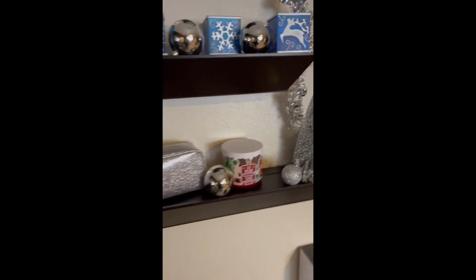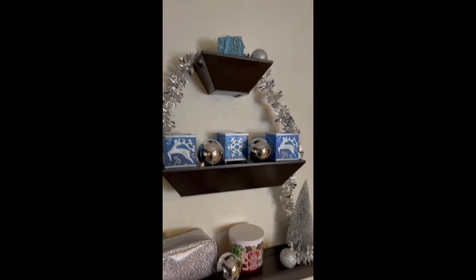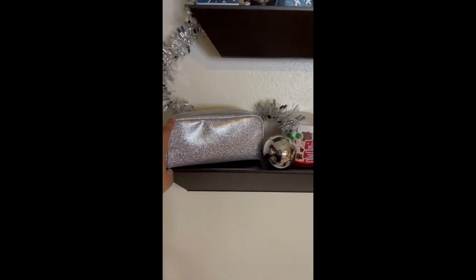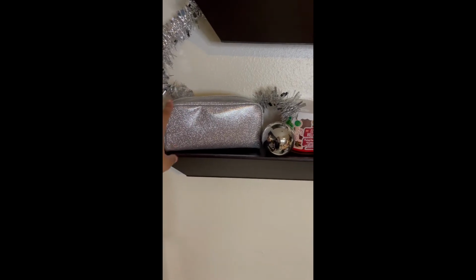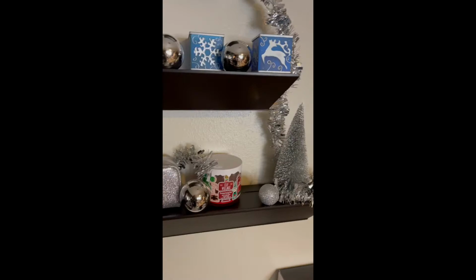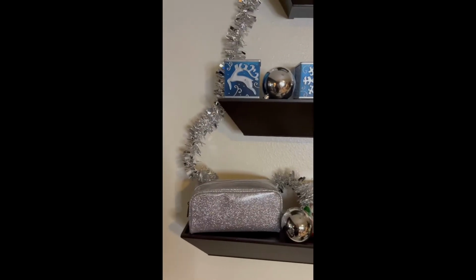Okay guys, so this is what it looks like now. This is what the shelf looks like. Very Christmassy, very cute, all silvery. This bag that I reviewed in the Morphe Brushes review, this bag is so beautiful. I love that bag. So this is what it's going to look like for now. If I add some stuff, I'll come back, but I think that's it.